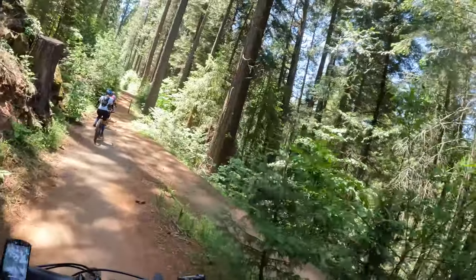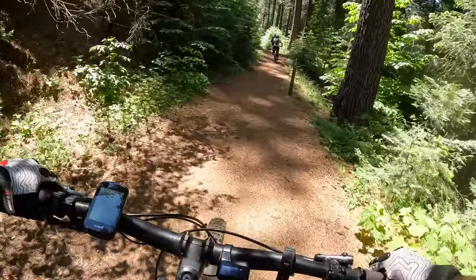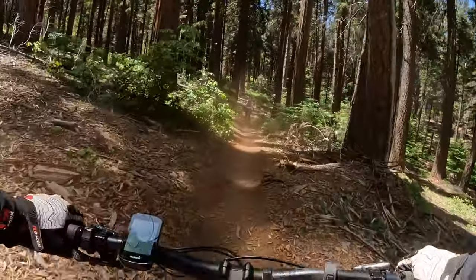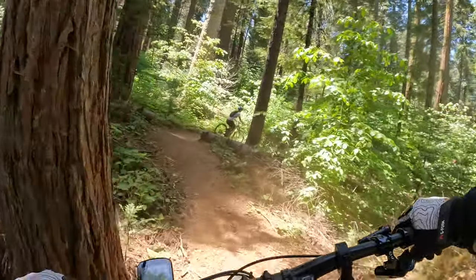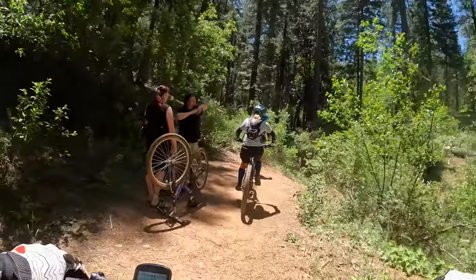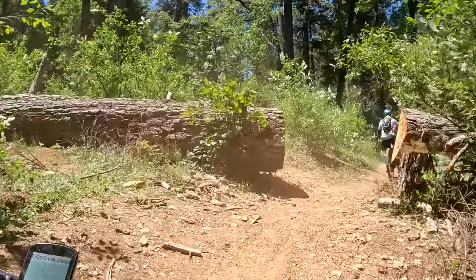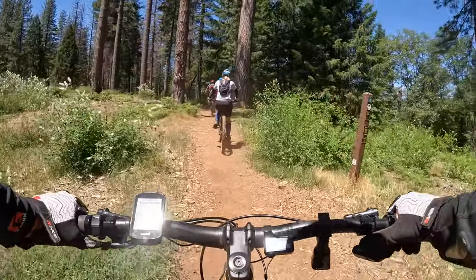Caboose. Leaving the Arnold Rim Trail, we are back on dirt. Look at the beauty of that. I love my e-bike. Yeah, I've always wanted that color bike. Sure, you can take it. They're bypassing the bypass.